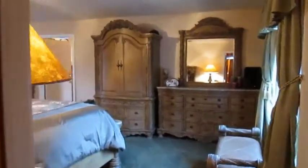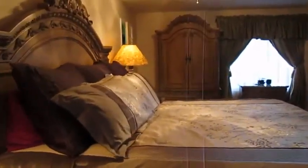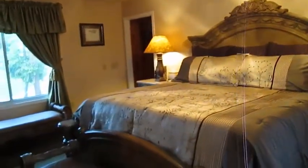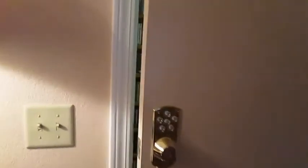And we finally make it to the master suite. The suite is very large. We have a safe room. It requires keyed entry to get into. Touch key, touch pad.